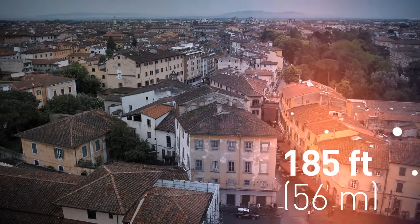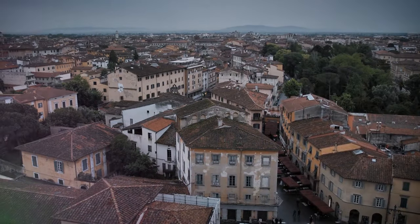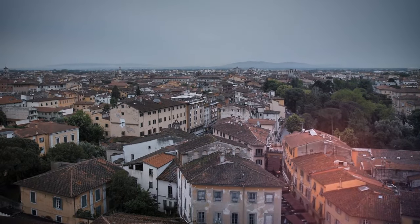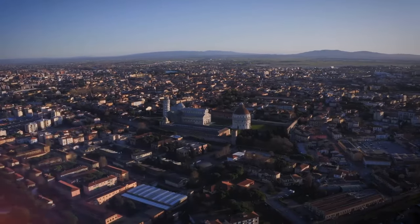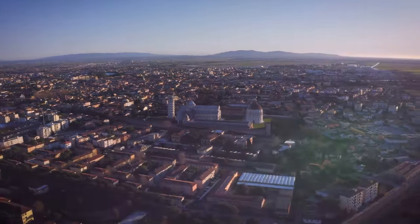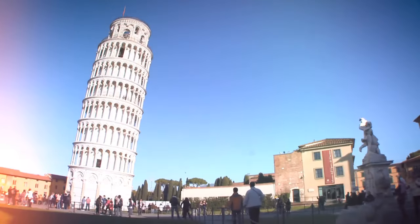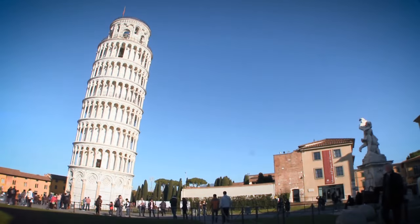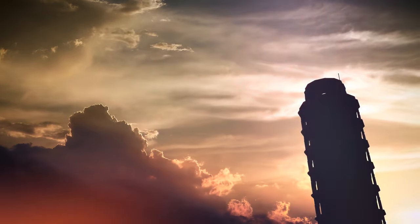At the top of the 185-foot-tall monument, you take your time admiring the city. How many terracotta rooftops can you count? If you walk toward the south side of the monument, you may feel closer to the ground. This is because the Leaning Tower of Pisa tilts toward the south. At one point, it leaned almost 5.5 degrees and still didn't fall.